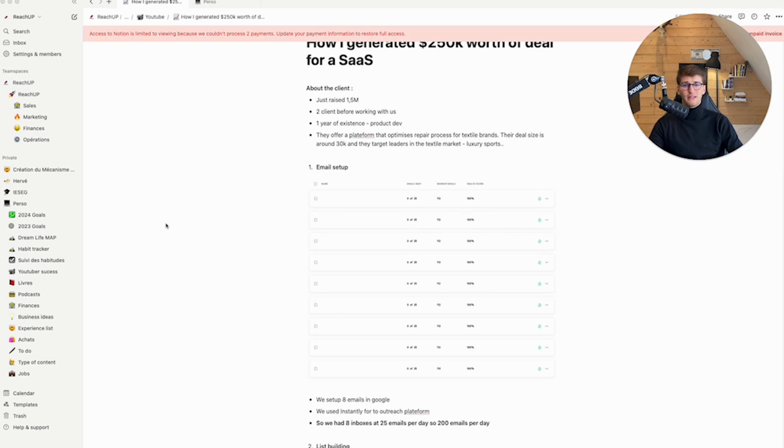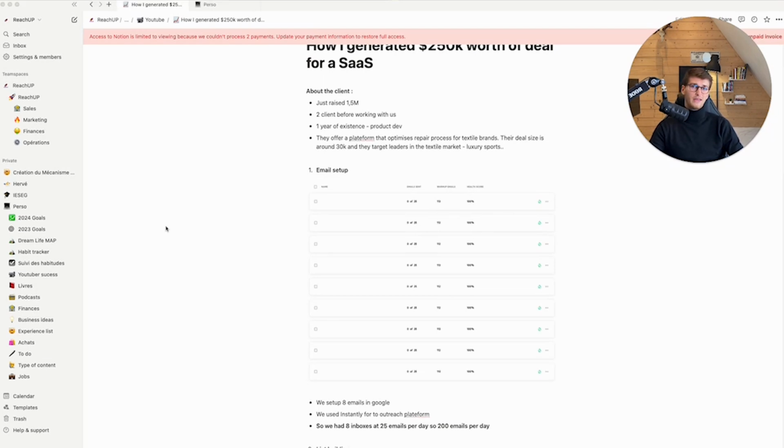They offer a platform that optimizes the repair process at big textile companies. To give you an example, when you buy, let's say, a Chanel handbag, they offer you a guarantee. Let's say 3 years later, the leather starts breaking up or whatever the reason, and you bring it back to the shop. In the back end, for most companies, it's not very structured. So they offer a platform in the back end which helps them optimize their whole repair services.